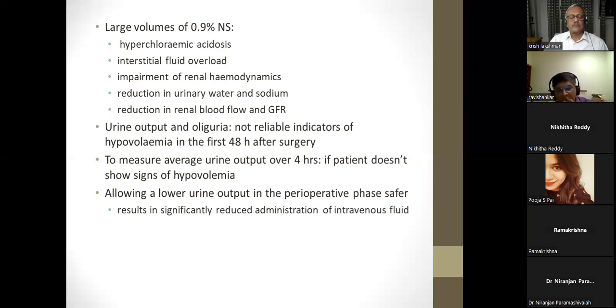Why so? Because of the metabolic response to surgery. Tell me, Nikita, what hormone is produced as a metabolic response that makes urine output an unreliable indicator? Stress hormones, cortisol. Aldosterone. If you mention all the hormones, then one of them will be right. It is ADH, antidiuretic hormone.